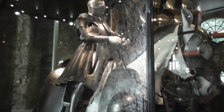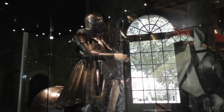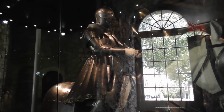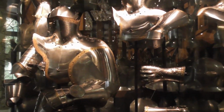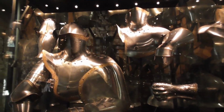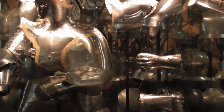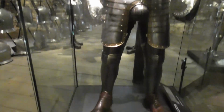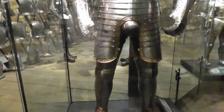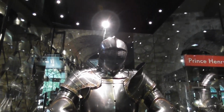So this is some silvered and engraved armour of King Henry VIII. Now, I believe this is some more armour of King Henry VIII, and it gives you an idea of how big a man he actually was. Actually quite imposing, especially in his youth when he was lithe and athletic. So this is King Henry VIII's armour from 1540. You can see the articulations and how broad he was.